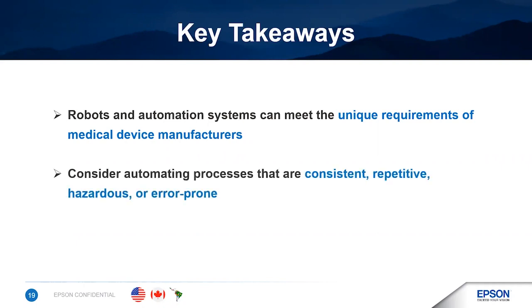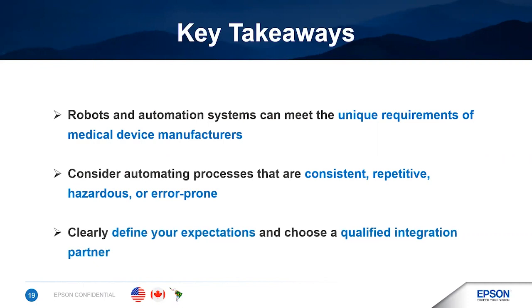When you're looking to automate, most manufacturers have so many processes, it's hard to decide where to start. But remember, the best candidates are typically those that are consistent, that are repetitive, that are hazardous, or error-prone. And automating a process that's currently being done manually, or even with a semi-automated system, it's a big undertaking. Systems are complex, planning is critical.